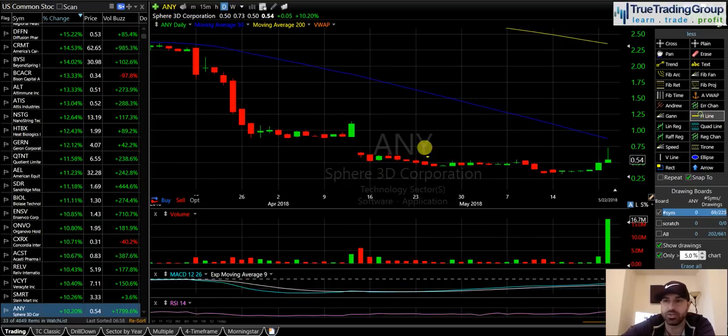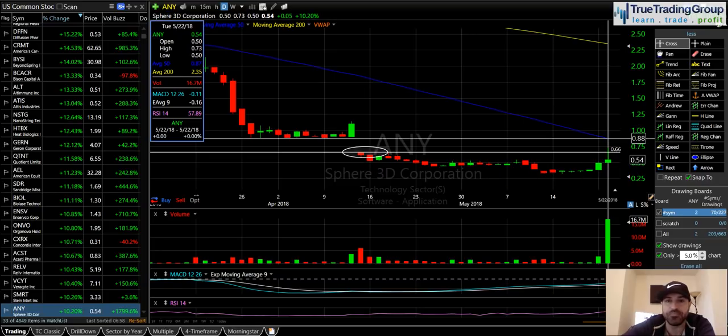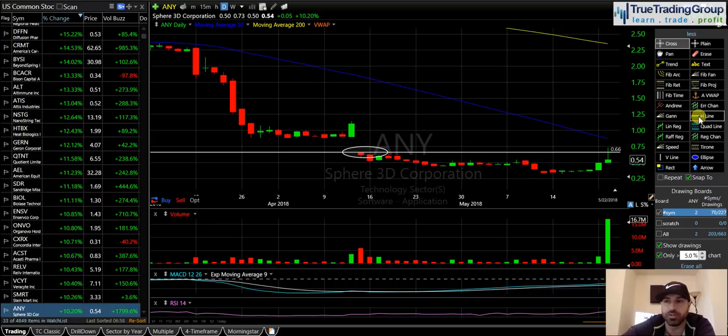And I'll zoom in, I'll show you the gap I'm referring to. Here is this gap that I'm referring to. This gap entry is 66 cents. Okay, I was looking for us to break into this gap and then push and go do a gap fill up to this 50-day moving average, which lines up perfectly.